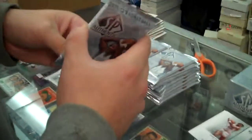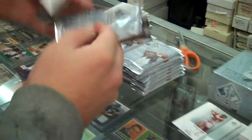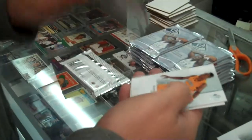I forgot this in my jeans. Wow. What happens when you leave cards in your pants, Brian? It's in surprisingly good shape. Yeah, it stayed in good shape. I just shrunk it.